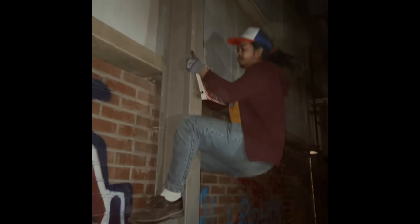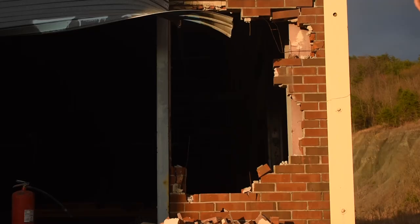Whoa. Let's go. Patrick, you're goated. Alright. Oh, it's good. It's just at the crease. Let's go.